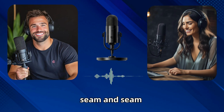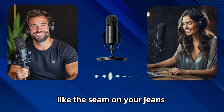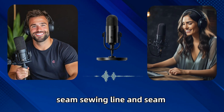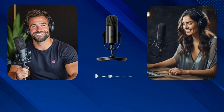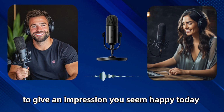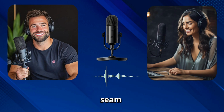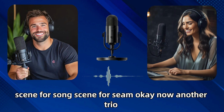Seam and seem. Right. Seam. That's the line where fabric is joined, like the seam on your jeans. The stitch line. Yes, the result of sewing. Seam, sewing line. And seem. That means to appear to be something, to give an impression. You seem happy today. How things look or appear. Exactly. Seem, appearance, perception. The double E might make you think of seeing or how something appears. Seam for sewing, seem for seeming.